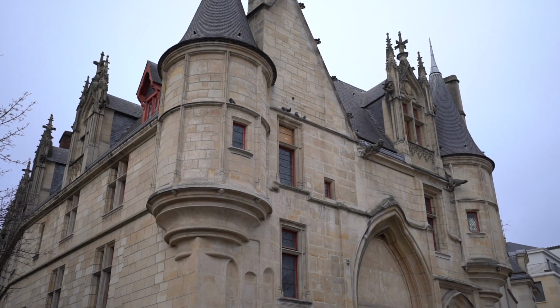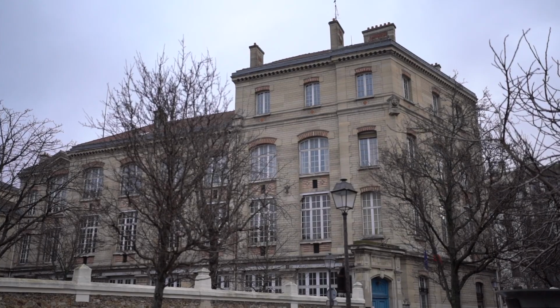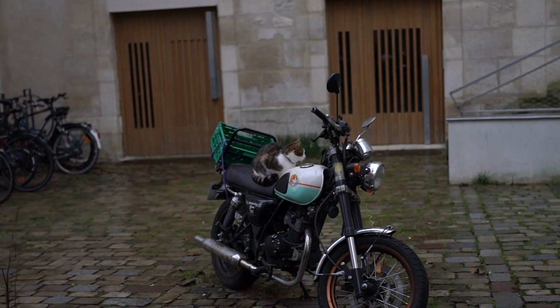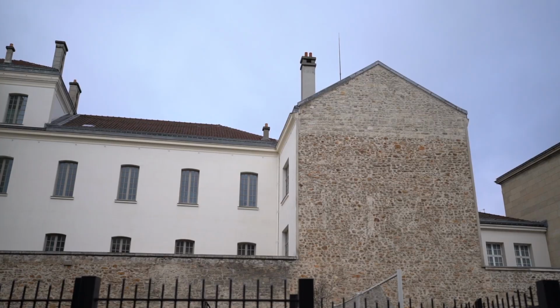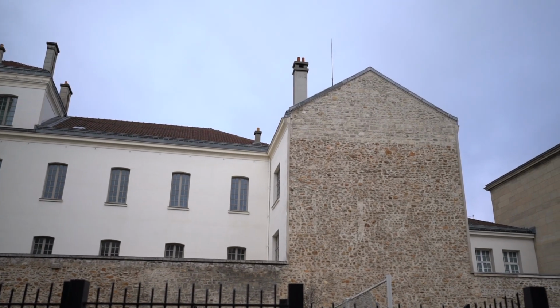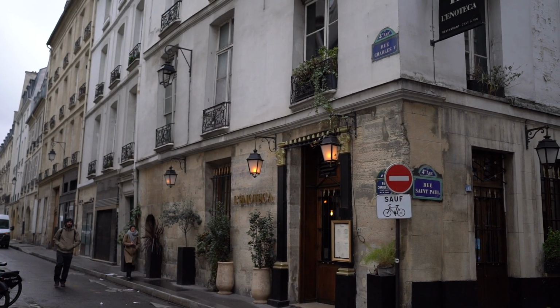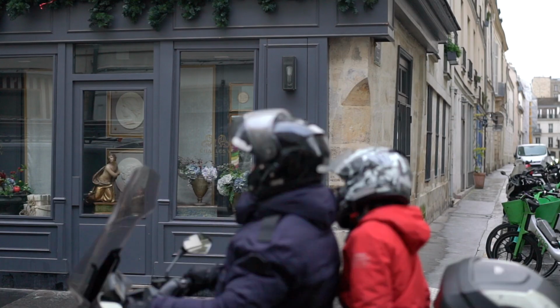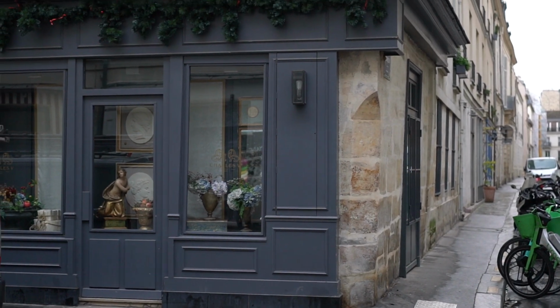I learned something new. On this tour, we visited many private mansions and learned about who lived there. Of course, I got sidetracked when I saw a cute cat on a motorbike. How cute. I think one of the best ways to discover a new place is on foot, and these guided tours will make you learn something new about where you are visiting, so I highly recommend doing one in any city.